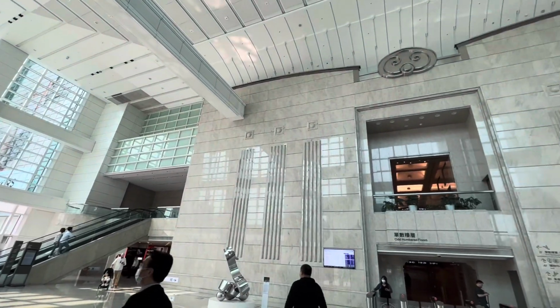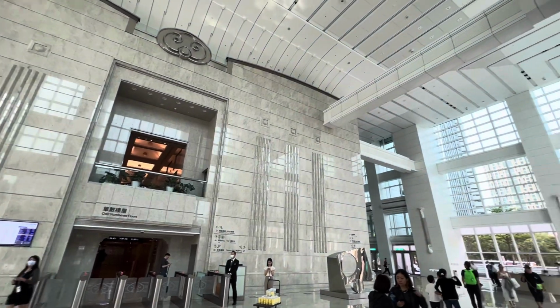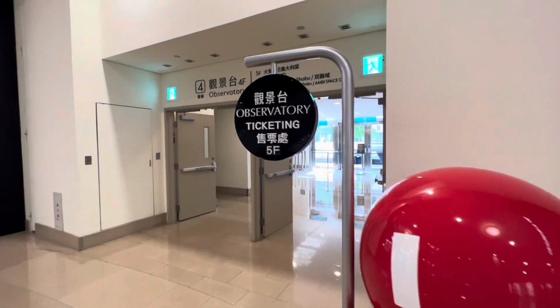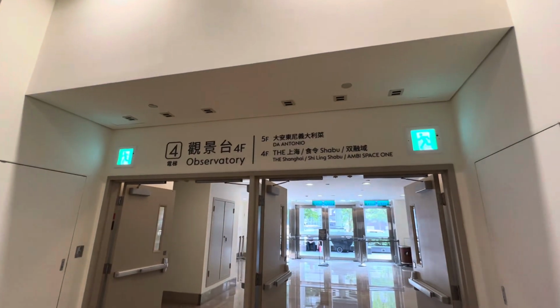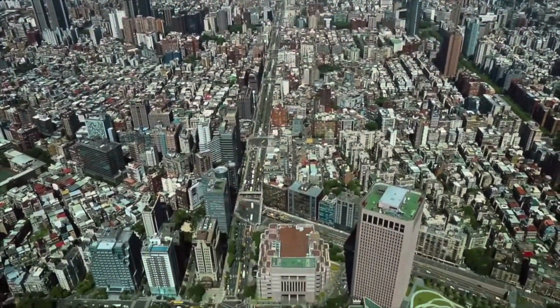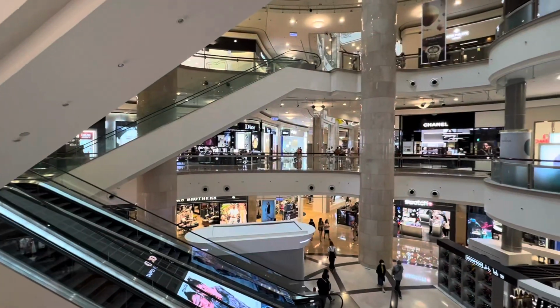It's free to just wander in and have a look at the impressive entrance lobby, or you can buy a ticket to the observatory for spectacular and far-reaching views over the city. The tower is called 101 because it's 101 stories high. At the time of filming, it had dropped down the rankings to be the 11th highest building in the world.